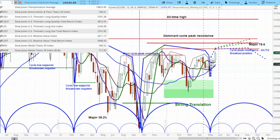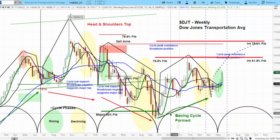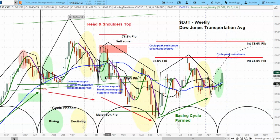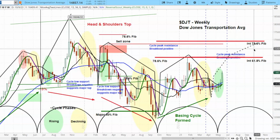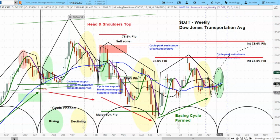Now, we showed the Dow Jones Transports just a few weeks ago and said it was forming this important base right over there. And these yellow zones are the corrective zones, and the green right over there is the start of the advances in those cycles, as you see here and here. And this is just the start of this advance. You see this big inverted head and shoulders. That could get much higher prices in here. Right now, we are projecting it only up to the 78.6%, which is around 16,875. Again, early in this advancing phase right over here.